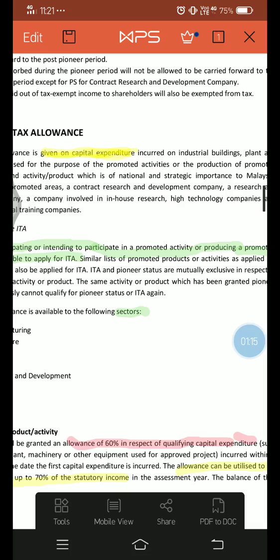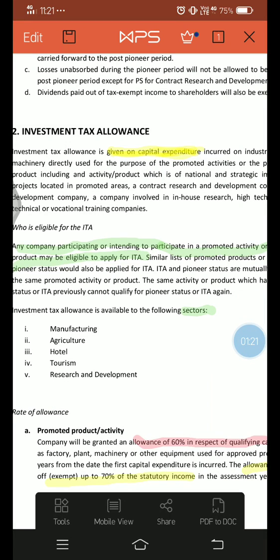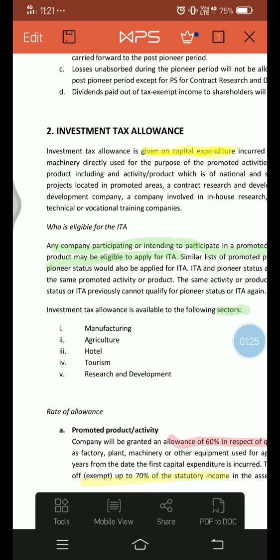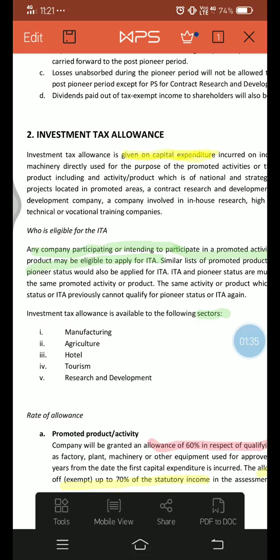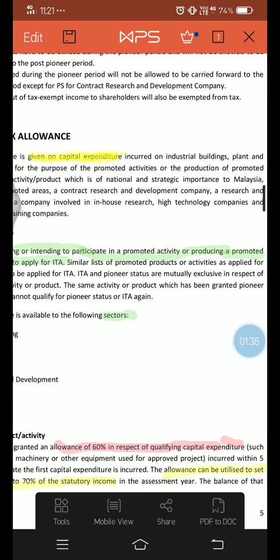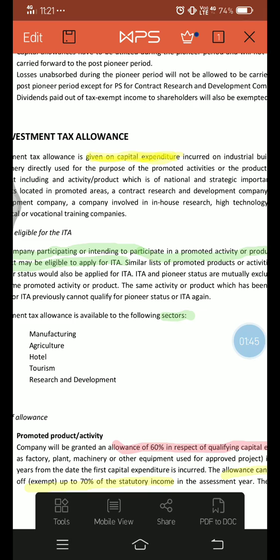It also covers projects national and strategic important to Malaysia, which, compared to pioneer status, is represented by a 100% allowance or incentive. It also covers projects located in promoted areas, a contract research and development company, a research and development company, and in-house research. In-house research means, for example, a university that has its own house of research. So that is the research that can apply for this ITA.